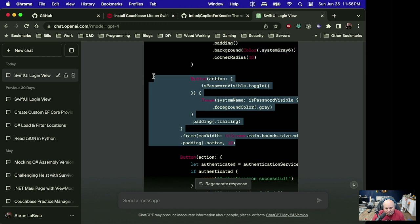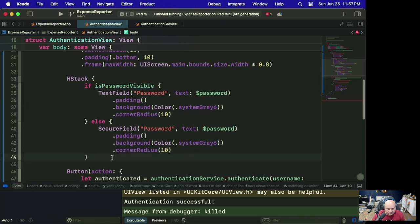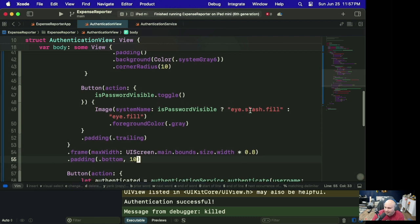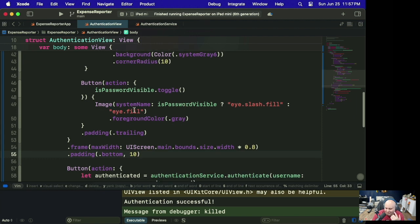All right. I didn't grab all the code, so that's my fault. So here's a button, toggle. Oh, it is using the eye icon. GitHub Copilot. Aw, you. Really? Look at that. It knew the eye slash versus the eye fill. I don't know. Maybe we are out of a job soon here.